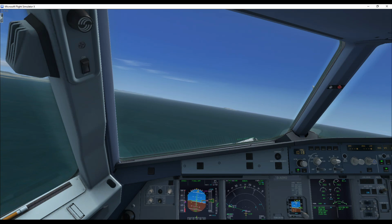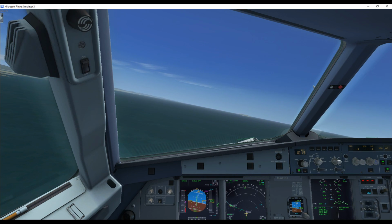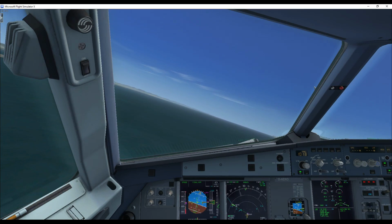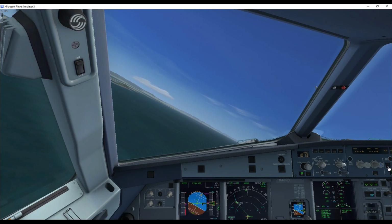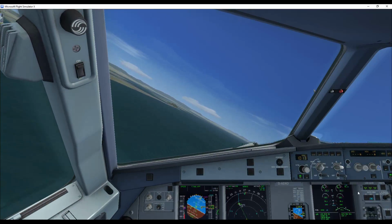Gear down. Gear's going down. Because there's a little notice from the crew as soon as we start turning, that is. So that's pretty good. Landing checklist. Landing gear. There you go, taking out the autopilot there. Landing gear.